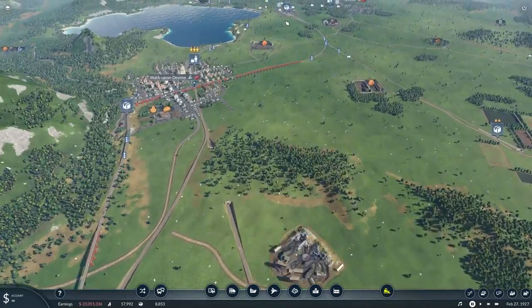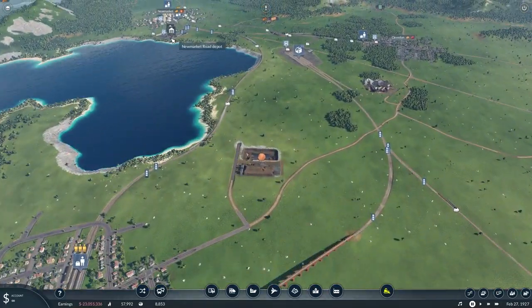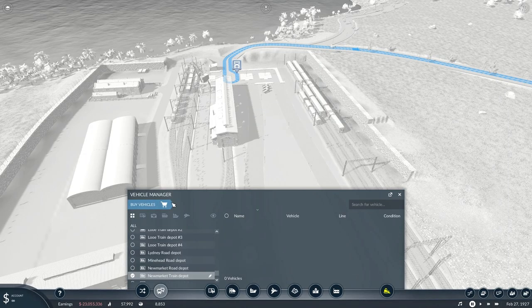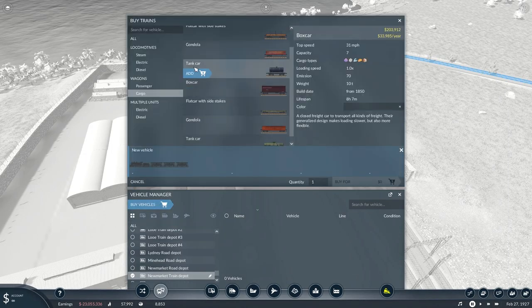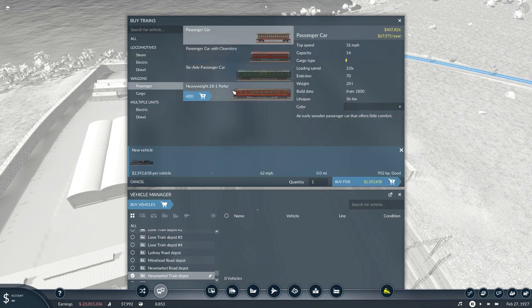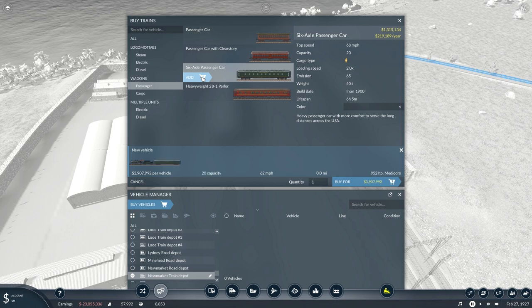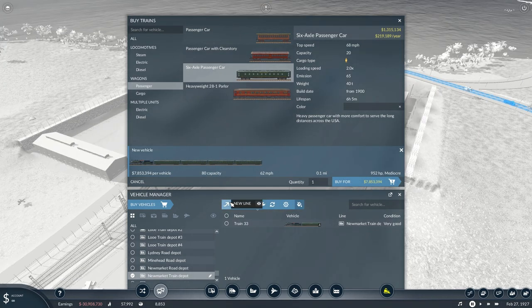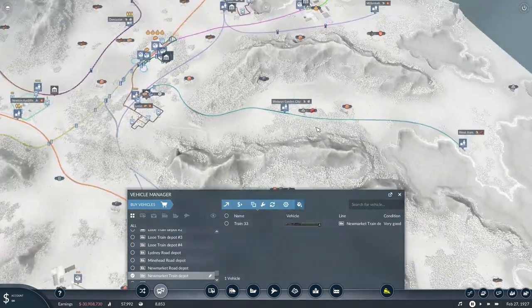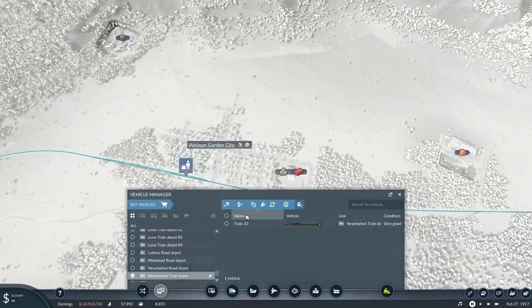So we need a new train. Where is our... train depot over here. What are we going to chuck on this one? We are going to use the Atlantic again, and we're going to use this one here. So we'll just run with one just now, and we'll see how busy we get.